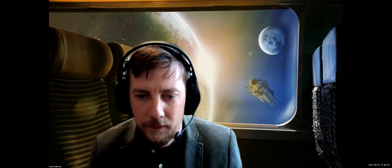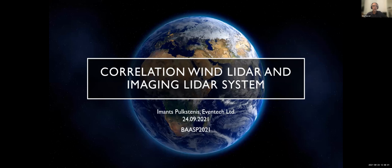We can move to the next and last, if I'm not wrong, talk for the session, which is from Imants Pulkstenis from Eventech. Yes, that's correct. Do you hear me? Yes, it's a novel correlation LIDAR sensor for Earth observation and resources management. Yes, we can also see the presentation. Yes. Thank you.